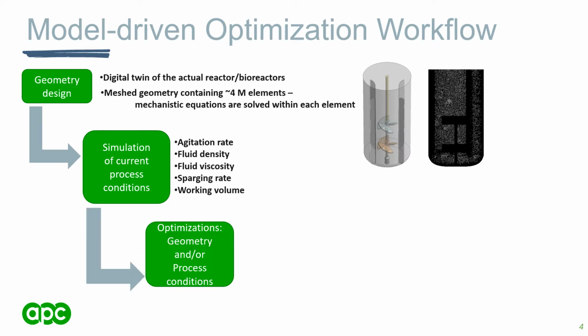Once we understand the current process, we make a list of suggested optimizations that can be related to the geometry, such as change the impeller, change in the feed location, and so on, or change in the process conditions, such as the agitation rate, the sparging rate, and others. We take that list back to the client and agree upon what is feasible in the real system, and then once we agree about which simulations to run, we run those simulations. From the simulations, we obtain the optimal system with the optimal process parameters.